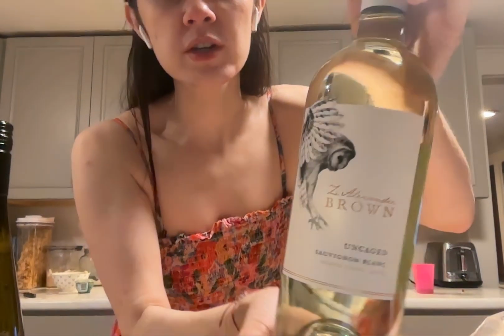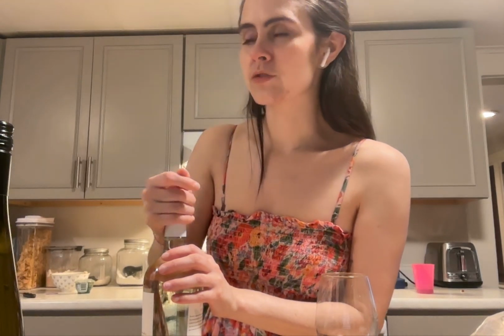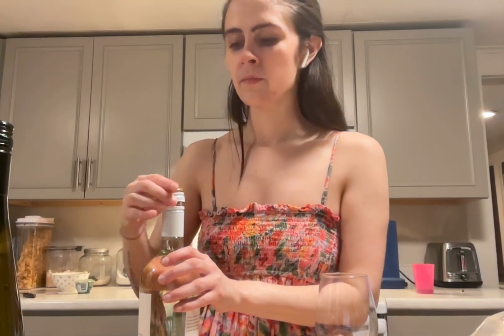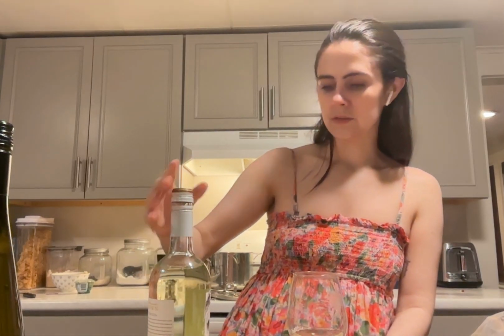Next up in wine tasting world, we have this one. I love the owl. Owls are symbolic for wisdom, right? It's funny when you think of Harry Potter, they let them have either a toad, a cat, or an owl. I don't know if they had a rabbit, but it makes sense why in Harry Potter they had owls, right? Because owls represent mystery and wisdom. So this is a Sauvignon Blanc from Zach Alexander Brown.